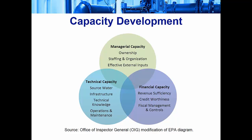The final leg of the three-legged stool is technical capacity. So first and foremost, does the system have enough water, and is it of a reasonable quality and quantity so that the system can, most of the time, serve its customers the necessary water in a safe capacity that will meet regulations? There are systems that do struggle with this, and fundamentally, if you don't have safe water, it's going to be hard to run your utility in compliance with regulations and for the benefit of public health protection.